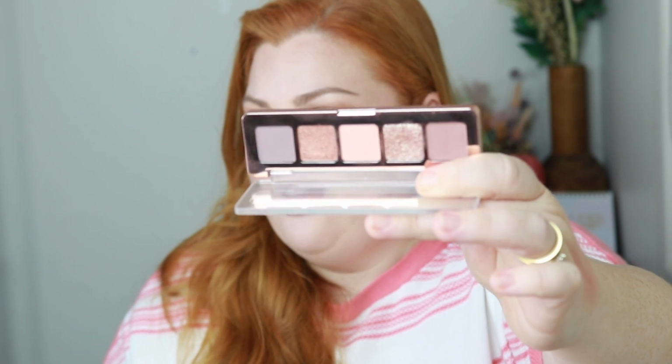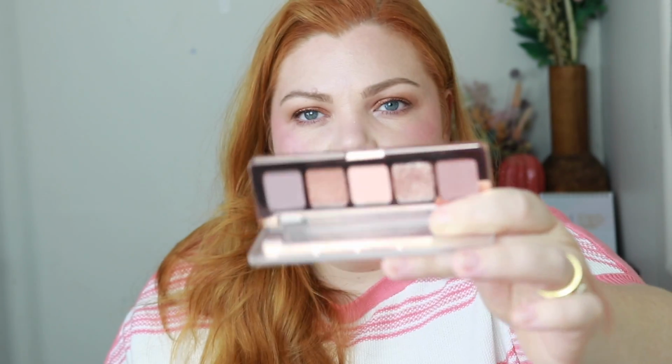She did catch us out though. I think she had good strategy. She brought this out first. Everyone scrambled for it. And then like a week later, she sneak peeked I Need a Nude. If I had known, I probably would have just gotten the I Need a Nude. But I'm not mad that I have this. It's absolutely stunning. So yes, I bought I Need a Nude.